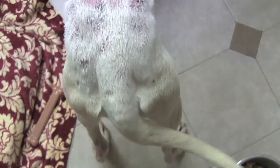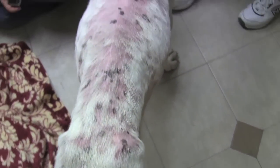He came in very poor condition, extremely thin. You could see every one of his ribs. He was missing large patches of hair, very red, covered with Demodex mites on his skin. He also had ear mites in his ears. We cleaned out his ears. We've given him a couple good meals already, and he's eaten a bunch.